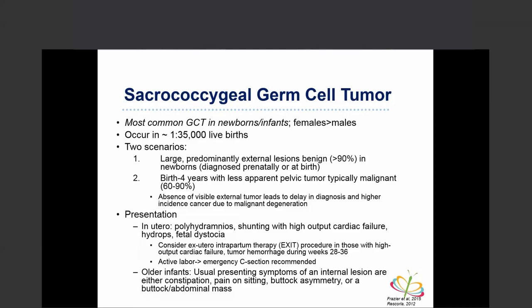In older infants, you might get presenting symptoms of the lesion. That can be constipation or pain when the little kid sits. You might have buttock asymmetry or an abdominal or buttock mass noted.